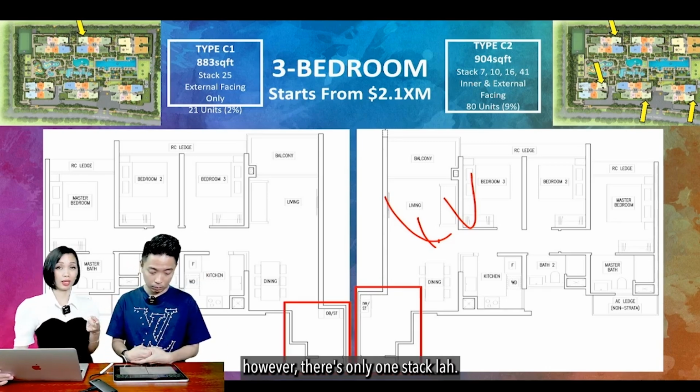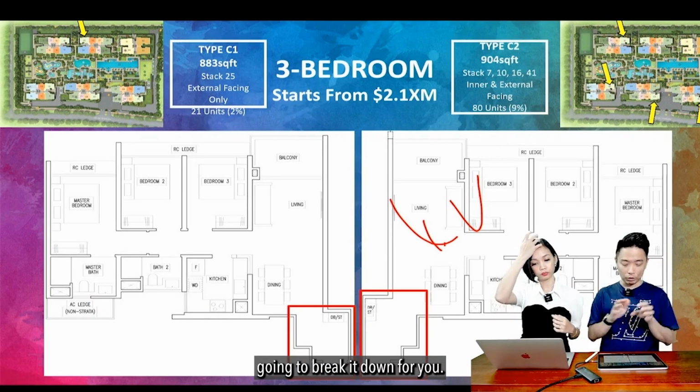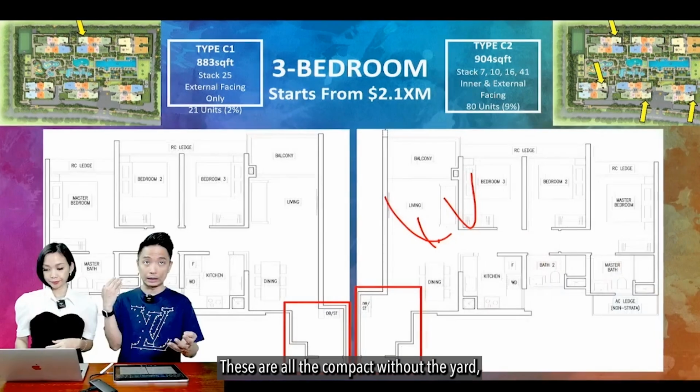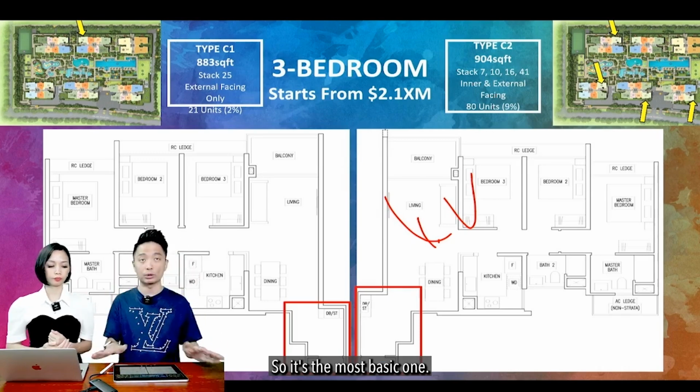However, there's only one stack. There's many layouts of 3-bedroom in the Katong, but don't worry because we're going to break it down for you. Yep. AH3 and 904 we will put together first. These are all the compact without the yard, without storeroom, without study room. Correct. And so it's the most basic one.